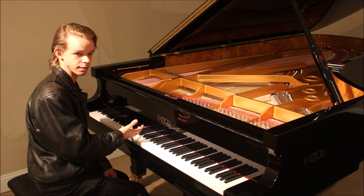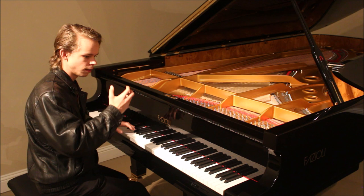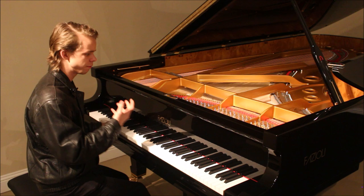It's definitely one of the best actions out there, and it's probably one of maybe two or three actions I've felt that have this feeling. There's probably only a couple of pianos out there that I've played that feel this good, and one of them is another Fazioli. So the actions that Fazioli puts in this piano, they're of course a Renner, they're made to Fazioli specifications, but they're absolutely amazing actions.